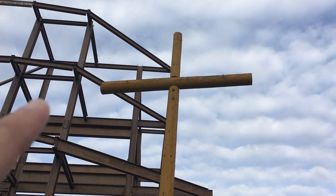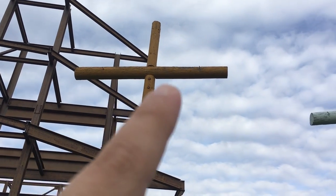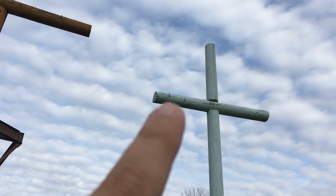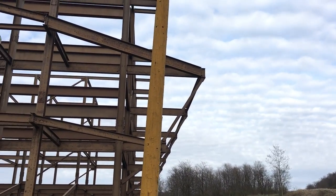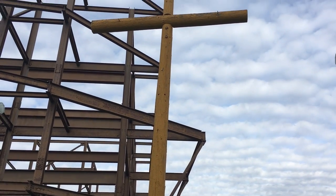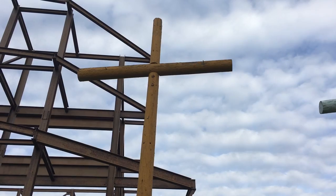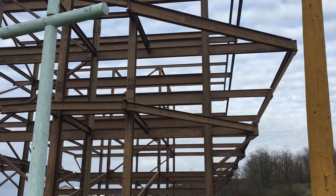Also, you don't really see it when you're on the highway, but there's nails, and they're crucifixion nails. And each one you can see right there. And I don't see the other one. Anyway, maybe it fell out. So anyway, let's get a look at this ark structure here.